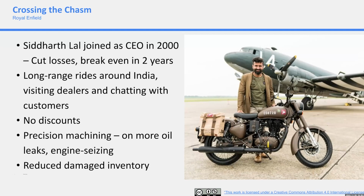He also saw another trend. When the bikes used to leave the factory floor and were on their way to the dealers, a lot of the inventory used to get damaged during that transition. And he fixed it by ensuring that when the bikes leave the factories, they are put up in wooden enclosures so that during the transportation, they are not damaged, right? So these are the kind of things that he did.